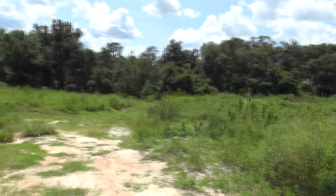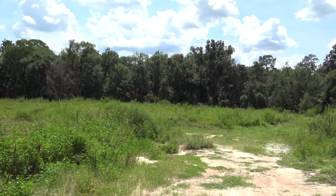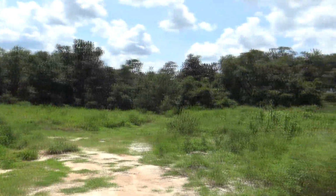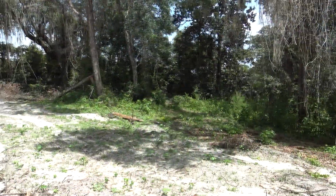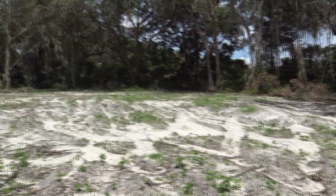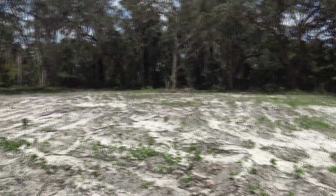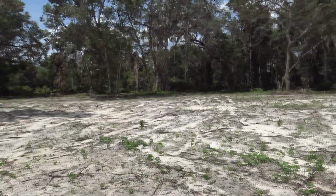But we're having a little problems because we have to have everything surveyed. And what we thought was ours is not ours right now. So here's the clearing. And the problem is that we got to try to keep this clear for a while until we can start building out here.